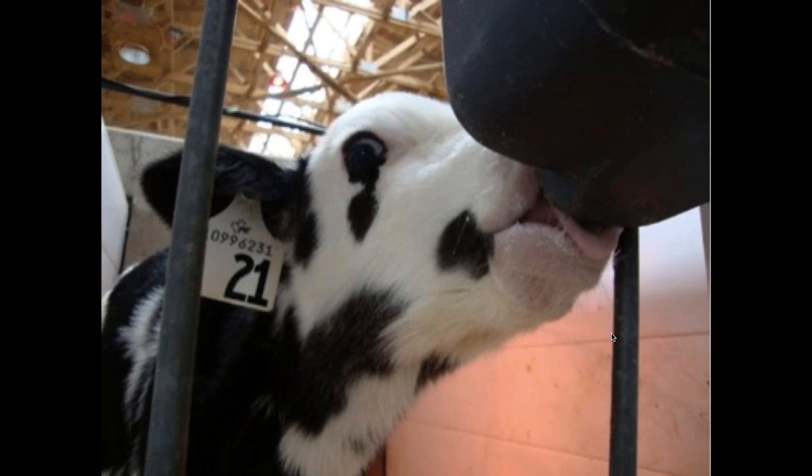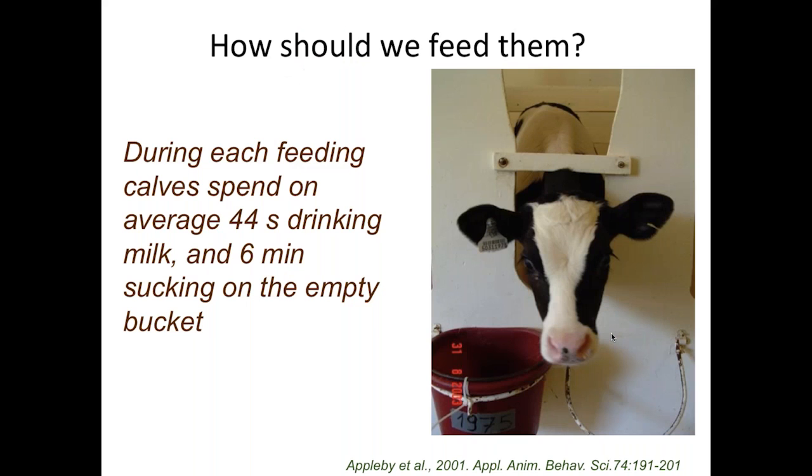And even in North America, we had a history of, for some reason, somebody at some point in time deciding that rather than suckling milk through a nipple, we should spend a couple of days training calves to suck out of a bucket. And when we think about that, that's very far from what nature designed these babies to do.